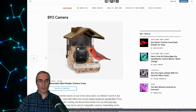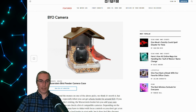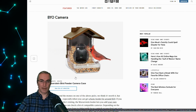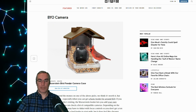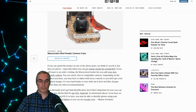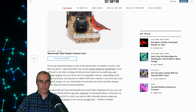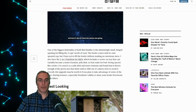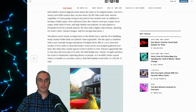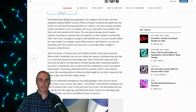Then there's others, BYO camera, the Wasserstein bird feeder camera case, where you can stick your own camera in there, I guess. Oh, that's actually kind of neat because then you could control the quality of the camera. Yeah, I guess so. Pretty cool. Anyway, I want that one right there. Of course, it's the second most expensive one, but it looks the neatest.